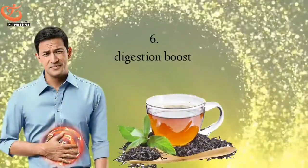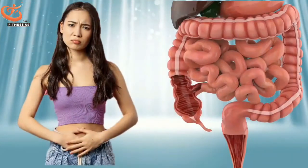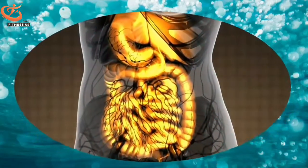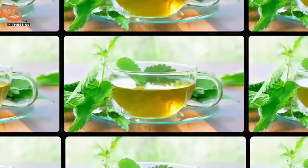Digestion boost is a sixth property of nettle. If the inflammation in your body increases, it also interferes with digestive health. In this way, harmful bacteria begin to grow in the gastrointestinal tract. Regular consumption of nettle tea, with its anti-inflammatory properties, helps regulate digestion and treat constipation, diarrhea, and stomach problems. In fact, this tea destroys germs in your gut and balances the gut microbiome, so you will be safe against diseases such as diabetes, cancer, and autism.